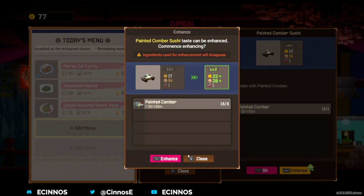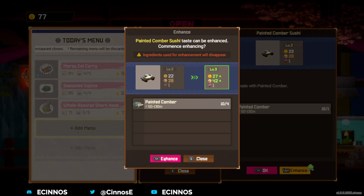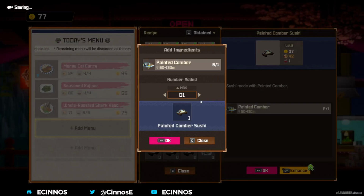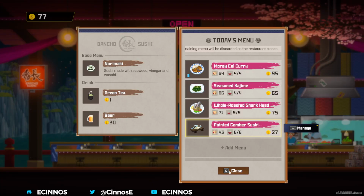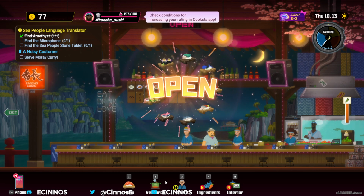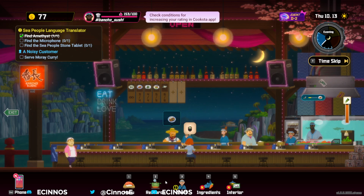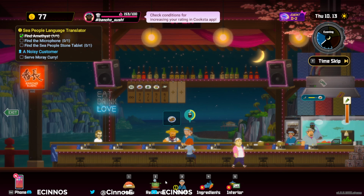Penny Comer, let's see about enhancing you guys, then we'll get you used up. Toss that onto the menu. Where are we at right now? I think we'll call it on that for right now, because now we're opening up a little bit later, so we'll see if we're going to end up actually needing that much on the menu. But at least we got him coming here, so.